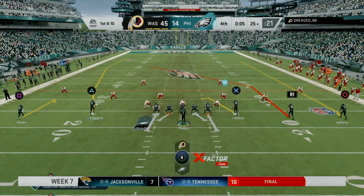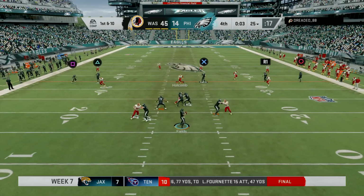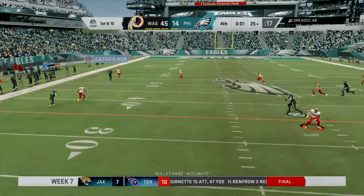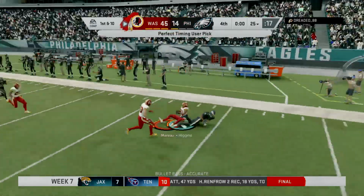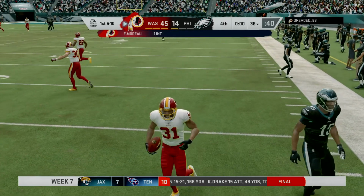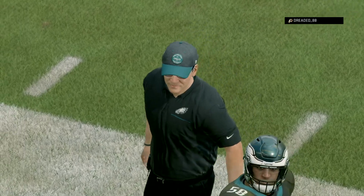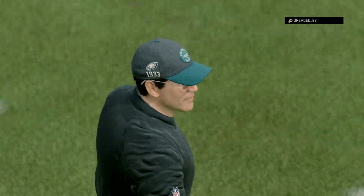Already at the line, this Philly offense set to go. This is just an exercise in futility. Do you even bother running a play here offensively? I wouldn't, because now is not going. And now here is another interception. Picked up by Fabian Moreau. And they take possession of the football and have it at the 36-yard line.